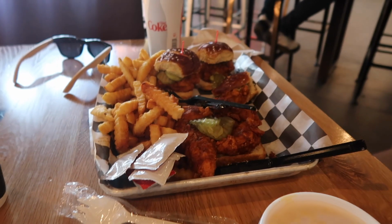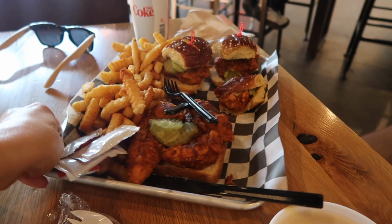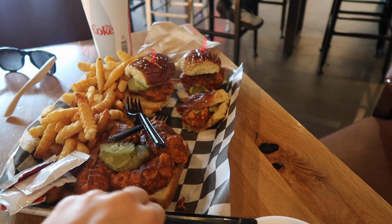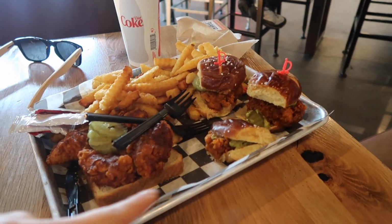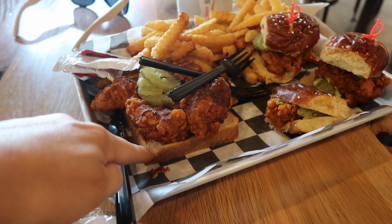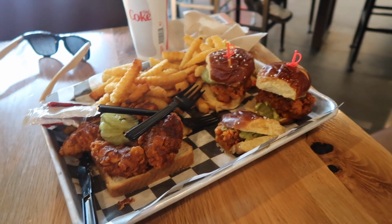But that's the update. I'll show you what Mark's looks like. First of all, we were like, we're gonna try a whole bunch of things. Let's not get anything huge. This is his not huge thing. So when he brought it back, he was like, I did a bad job. So those are the sliders. I don't really understand what this chicken on bread situation is. Honestly, I'm scared of this chicken if he says it's hot.